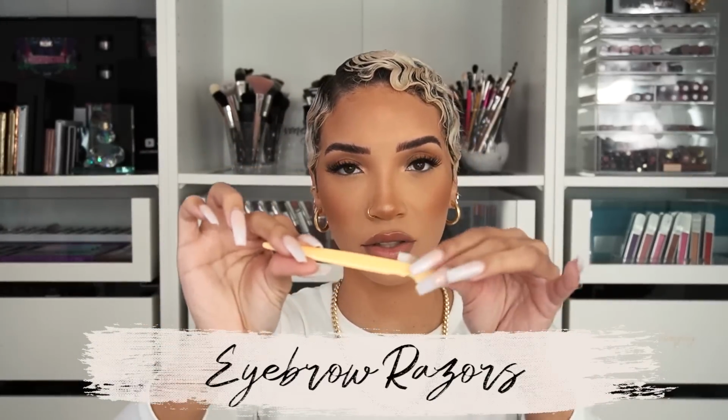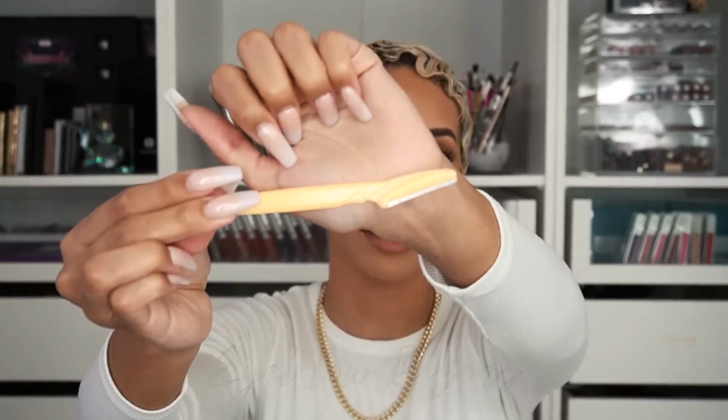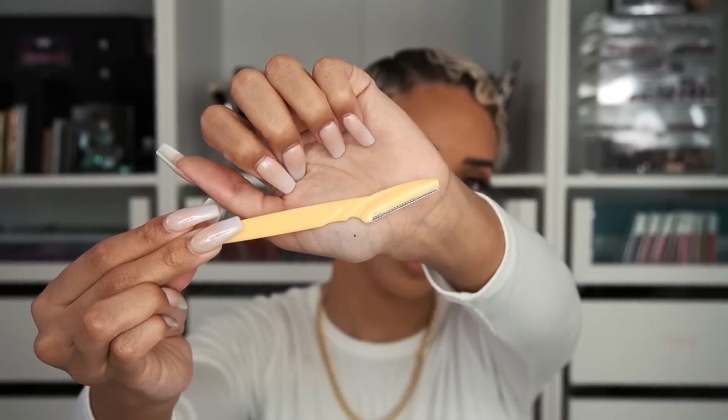Kind of in that same category, because I got a pack of 24, I have these little razors. So these are little eyebrow razors or just facial razors in general. You can use them for a lot of things. I've seen people use them to cut baby hairs in a wig or cut layers in your hair. Obviously to shape your eyebrows, that's the number one thing that I use them for. I avoid waxing my eyebrows because my skin is super sensitive. So I just like to use these to go around and shape my eyebrows. You can also do your upper lip.